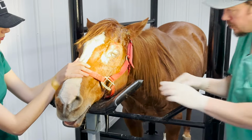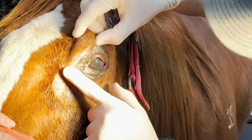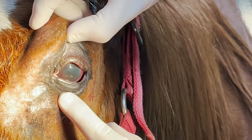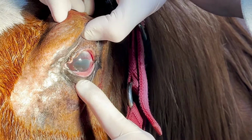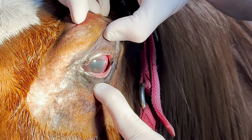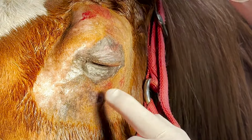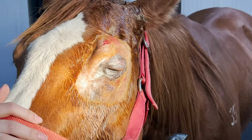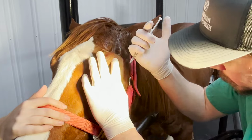So she's probably been in chronic pain for a long time with this eye, and unfortunately with eyes and horses, you run out of treatment options and they don't respond, and the best thing you can do for that animal is get that painful eye out of there. She still looks pretty good, but a lot of these that come in, they can't keep weight on them. That chronic pain just melts it off of them.